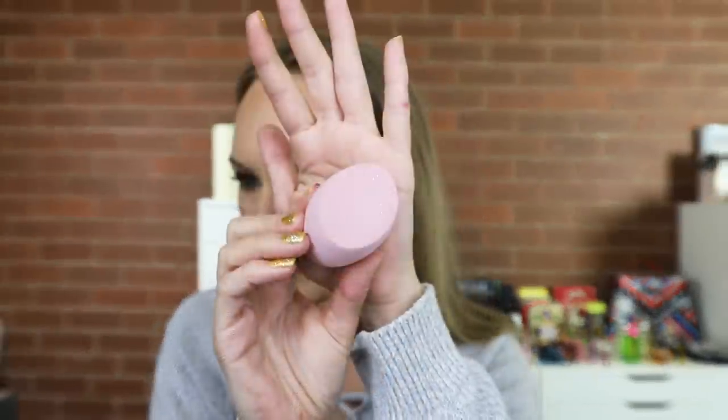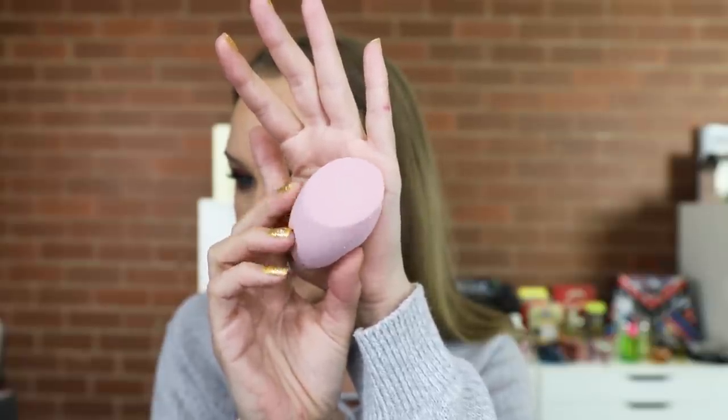Something new from Real Techniques is this. This is the Miracle Complexion Sponge, but it has glitter. It's a glitter sponge. Now, I don't know how that's gonna, how do I open this? Come on, let's get you open. So hopefully you guys can see there, it is a glitter sponge.